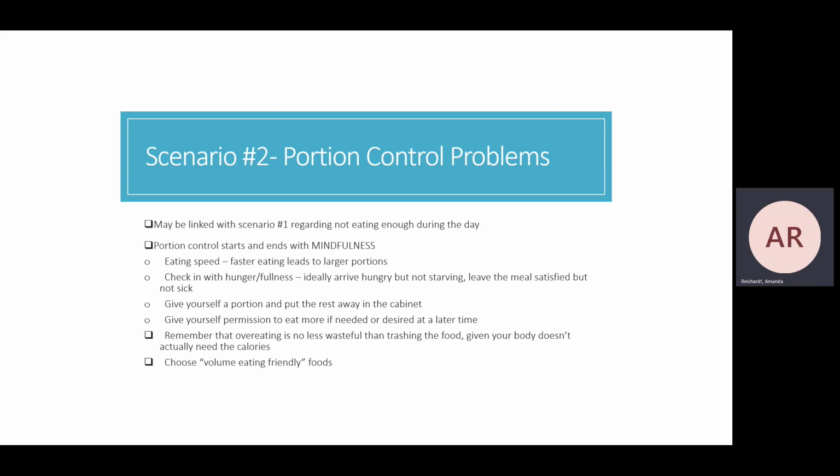So check in with hunger and fullness. Ideally, arrive hungry, but not starving. And you want to leave the meal satisfied, but not sick. Give yourself a portion and put the rest away in the cabinet is another trick. Don't just leave it out on the counter as if you're going to say to yourself, I'm going to be back for more anyway, so I'll just put it on the counter. No, if you're not going to be back for more, put it away.